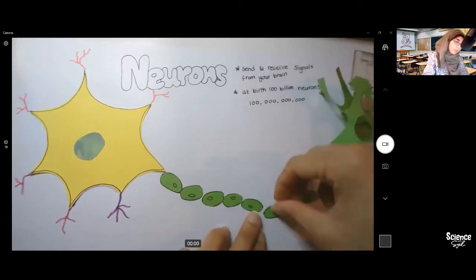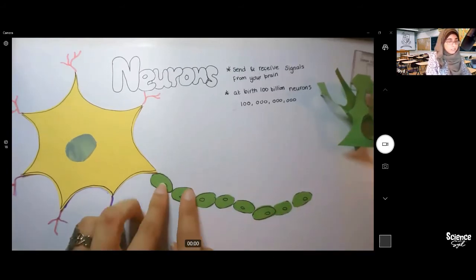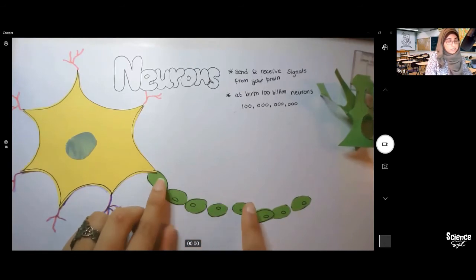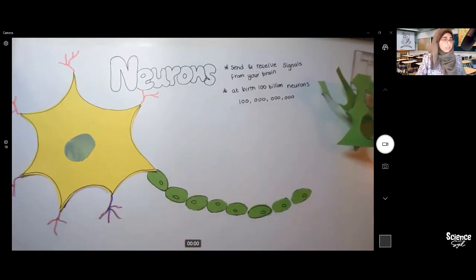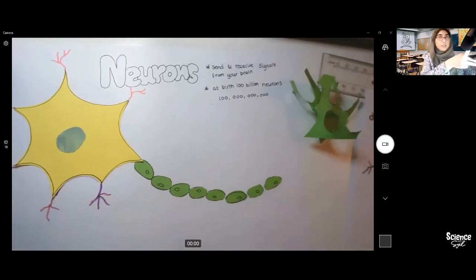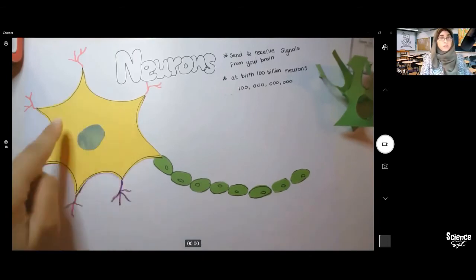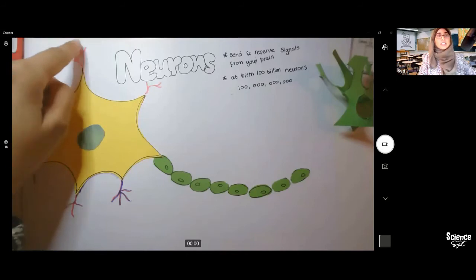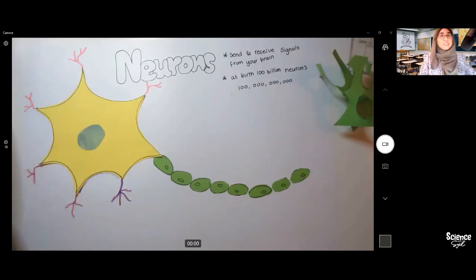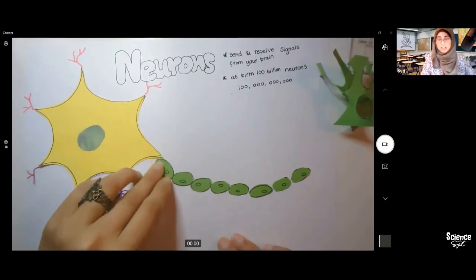So first of all, I'm going to create a tail. How cute is my tail? I think that looks cute. I'm going to stick this down. Let's stick our tail down. So far I have got the soma, the nucleus. These are called dendrites. They're like little roots. Then we have the axon, and I'm going to stick my axon down.